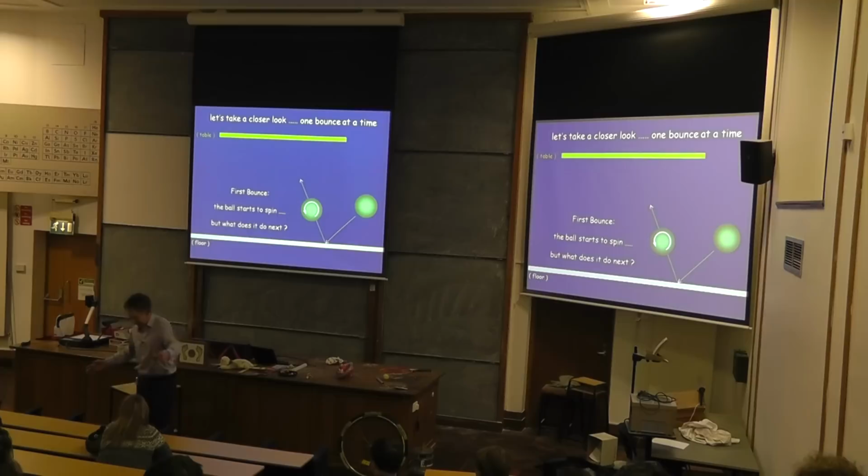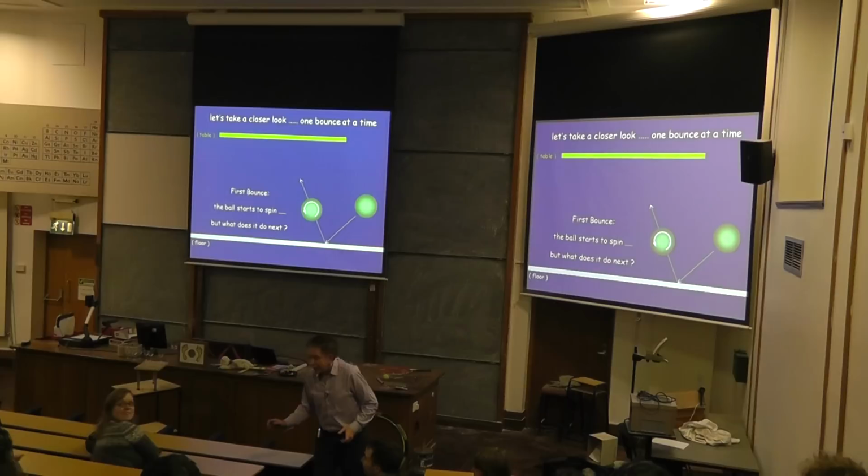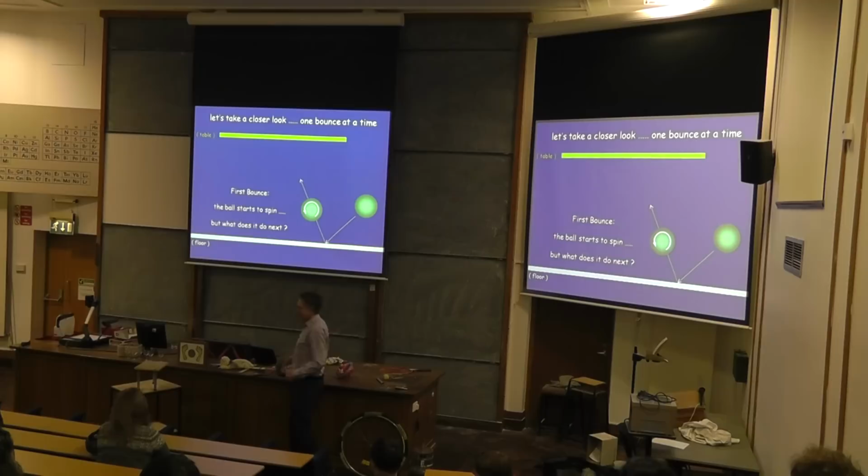Who's going to catch this ball? You'll see that the ball is spinning. Did you see the ball spinning? There we go. You're a New Zealander, you can't throw it, and I'm an Australian, I can't catch.